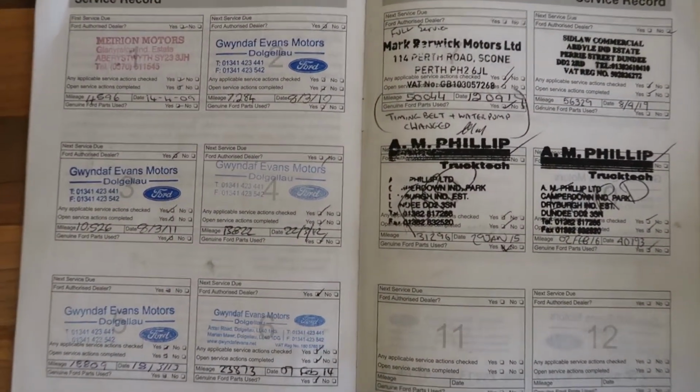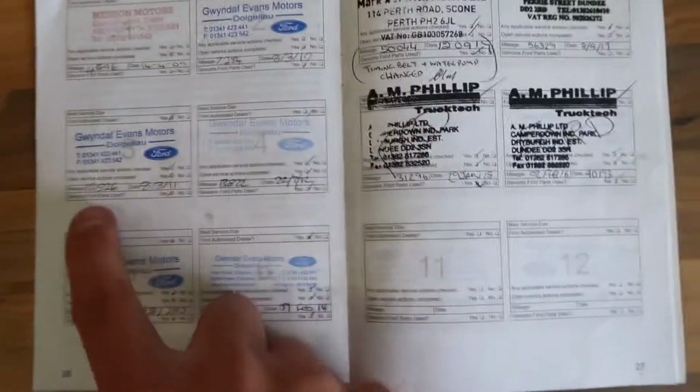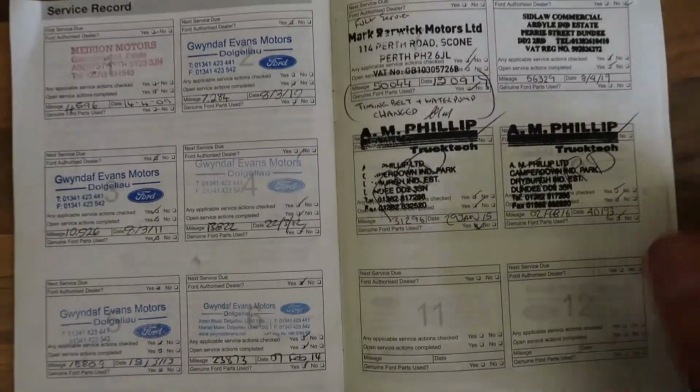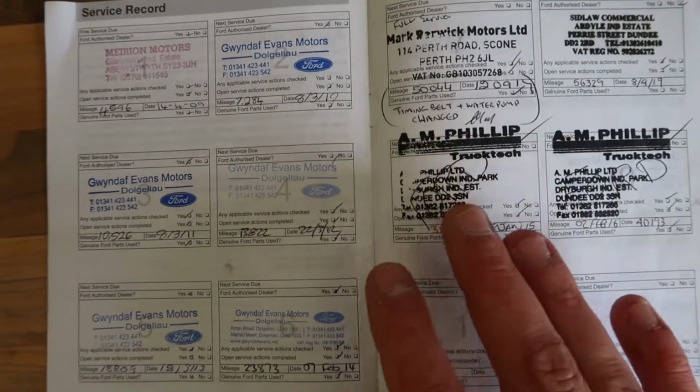But yeah, just make sure it's been serviced regularly, you know, 4,000 miles, 7,000 miles, 10,000 miles, 13,000 miles. And make sure that the stamps are different. The stamps don't need to be different, sorry.